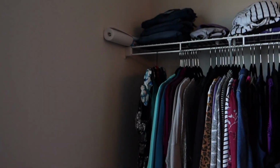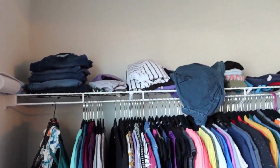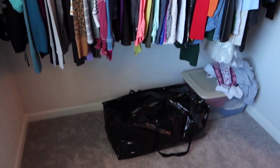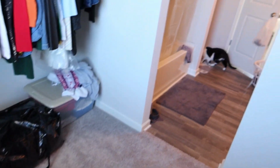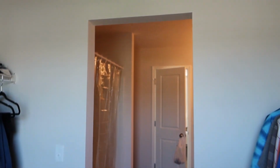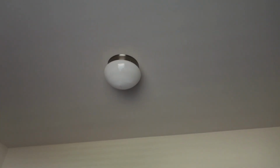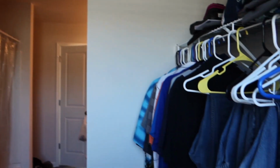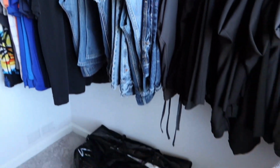I will be adding probably some cubes on the bottom for shoes, and then either another shelf, or they've got those pull down racks to put on top there, because to me, that's just a lot of wasted space that we could really utilize. And of course I'll get some kind of fun lighting to put in here.